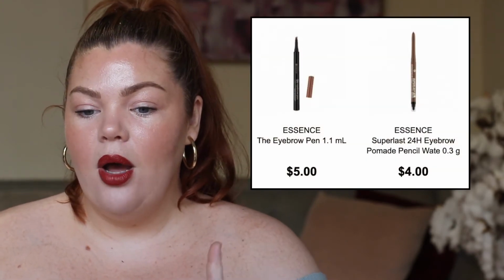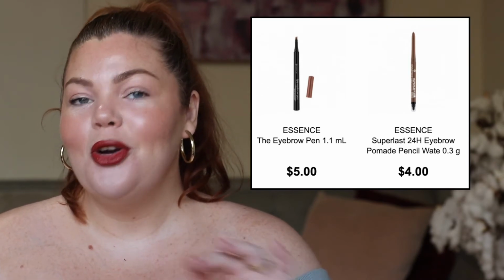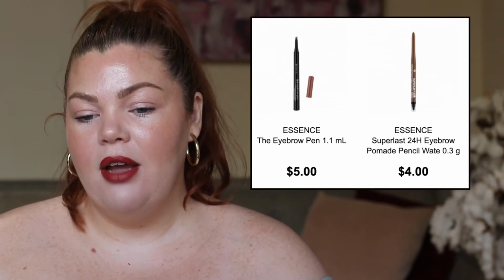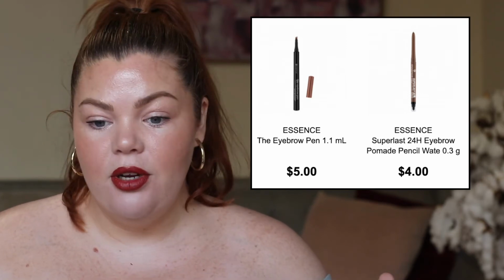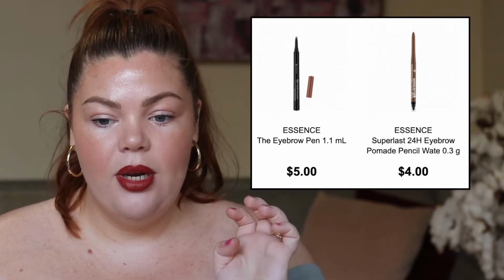Yes. From Essence, speaking of, they have brought out quite a few new products, and one of them I'm actually very tempted to get. So we'll get there. We have the Superlast 24-hour eyebrow pomade pencil for $4, and that is not on sale. That is $4. We also have the eyebrow pen for $5, and I was like, okay, well, what's the difference? It is one of those little 3 prongs. I think I want to get this.